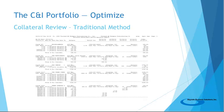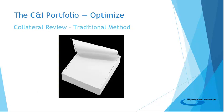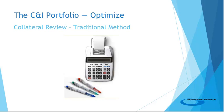This is an example here of what that reporting may look like. It's an accounts receivable aging report showing their collateral information. Even though this is just one page of the report, typically what most lenders have been getting historically is something like this. It's a couple hundred pages. Historically, the lender has had a few tools to evaluate that kind of information in the forms of this. And I've used the term tools loosely here. Basically, we're talking about some office supplies of different colored pens and our old trusty calculator here.